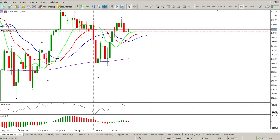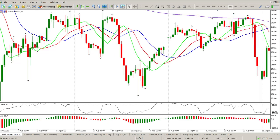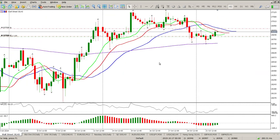So anyway, you can see I do have the trade in, but I'll get to the detail of that trade shortly. Right now we are rallying, and I am expecting us to retest the break of these 2 days, which is where my take profit line is. So let's just get into the trade.